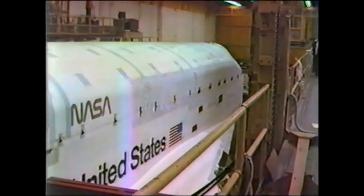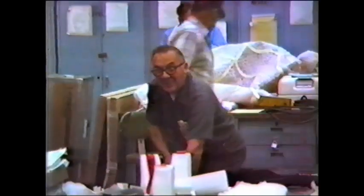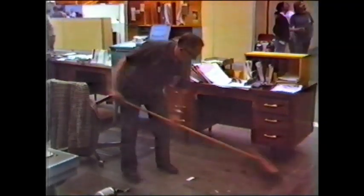Tension mounts and the rollout begins to take place. What a motley crew! Yeah! Hey Max, he loves it. Got it down.